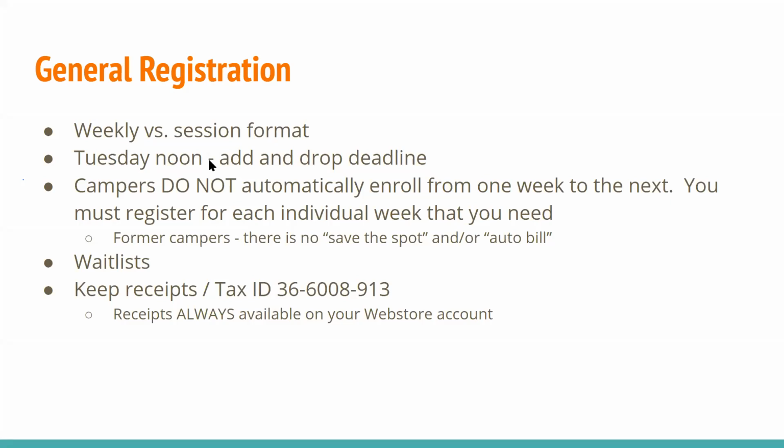That's if there is space. So we do recommend registering earlier than later. The restrictions and guidelines are lifting, but once things really go to wait list, we're kind of stuck there until we're able to add more kids. So just be aware of that Tuesday noon deadline to add or drop. So if you know that you don't need a week, also just be conscious of that. That's the last time that you can get a credit or a refund on your card as well.